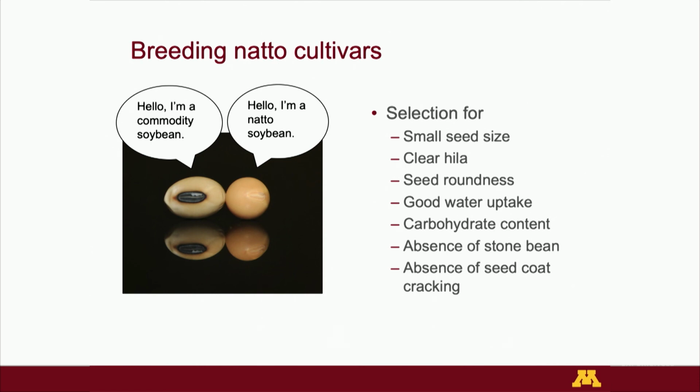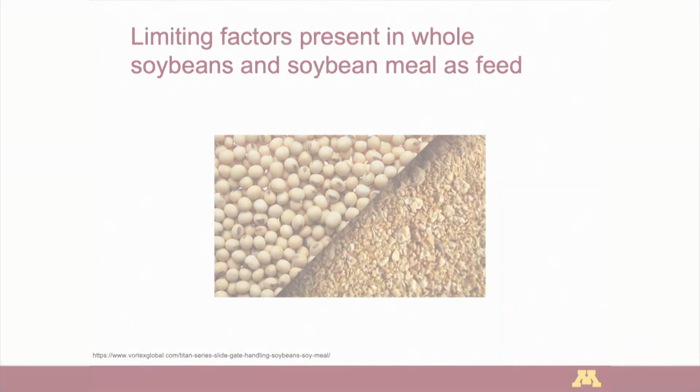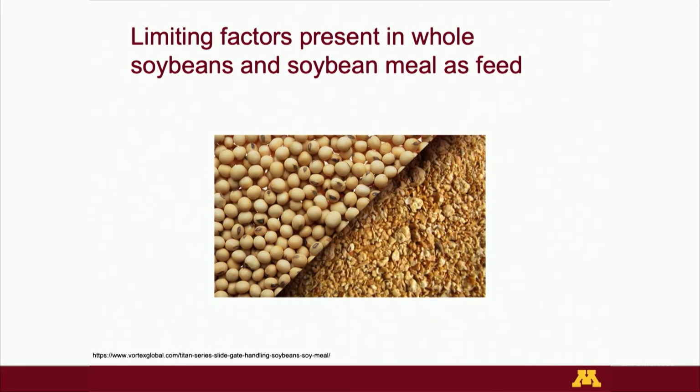For natto cultivars, we basically select for these things listed in this slide. Of course, we want very small seed size, a good clear hilum, and round seeds. We also want to make sure that the natto seeds have good water uptake. Very low stone beans, or actually no stone beans, is desired, and we don't want any seed coat cracking. So these are the types of traits that we would screen in a natto cultivar for a natto target market.